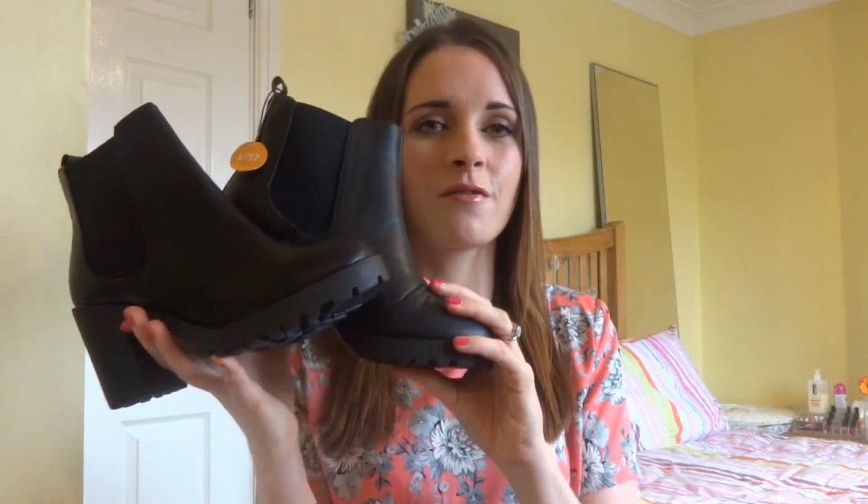Now, I probably don't need boots. I haven't got hundreds of pairs of shoes like a lot of people do, but boots I do have too many pairs of. But nevertheless, I've been wanting some Chelsea boots for a while. Are these Chelsea boots? Is this what they're called? I think it is. Anyway, they had these in a flat version, they had them in a suede look version, and they had these with the heel, and I ended up going for the ones with the heel.